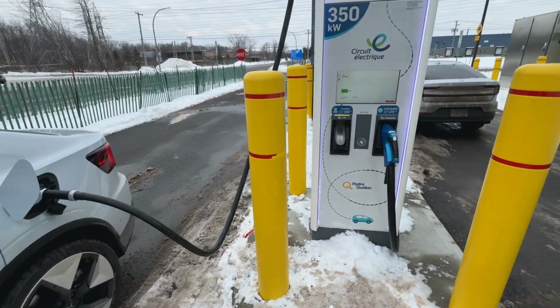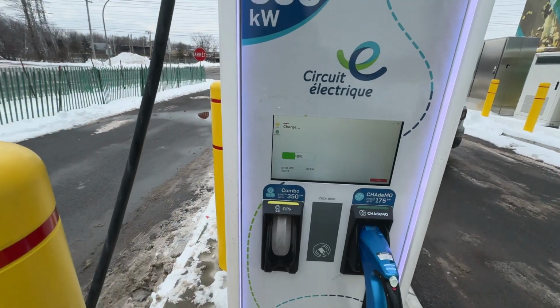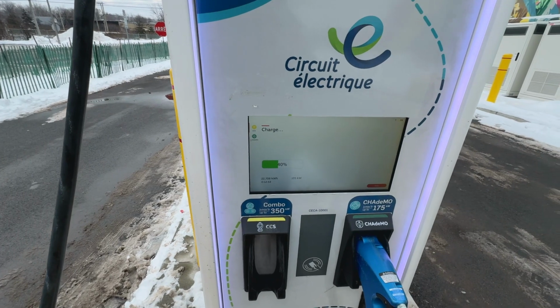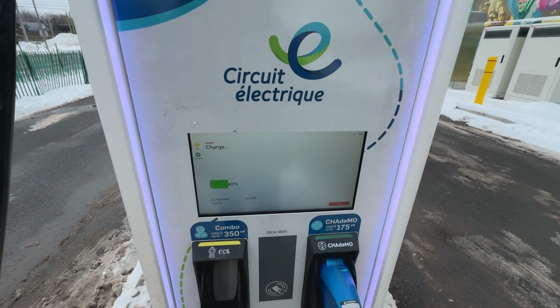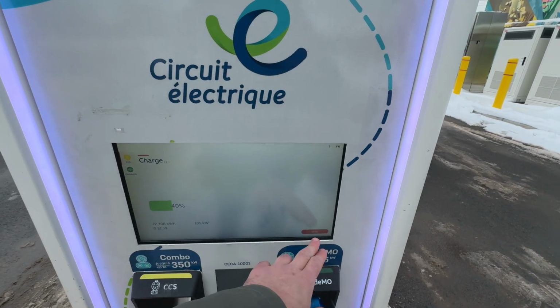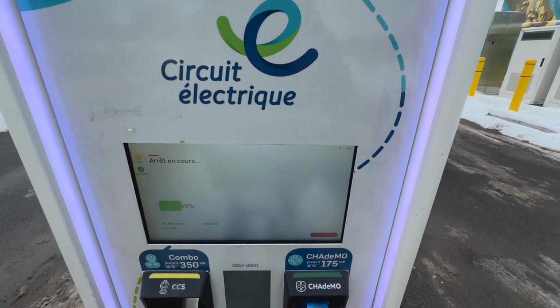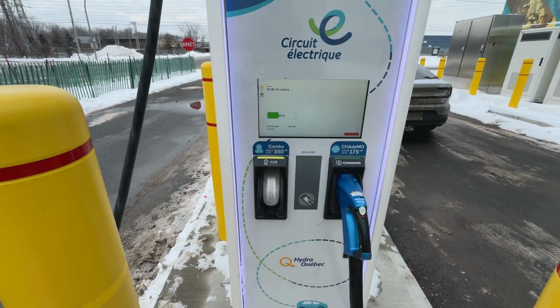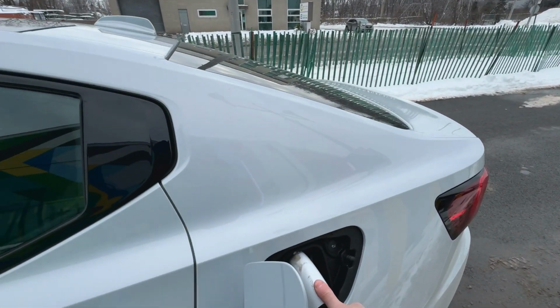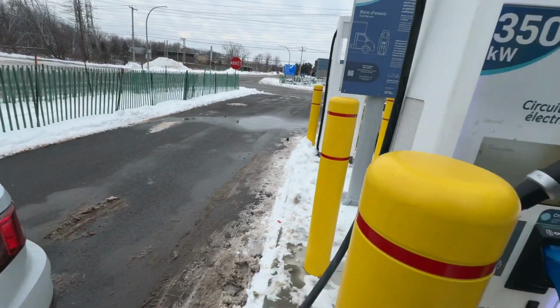So I'm actually going to stop the charge here. We're gonna go to the Couche-Tard Circle K because I really want to max this car out on charging for this film. Like I said, I think we might be limited here to 500 amps at this site. So we're going to stop the charge and we'll see you again at Couche-Tard Circle K in a few minutes. Nice cables too. I enjoy these cables.